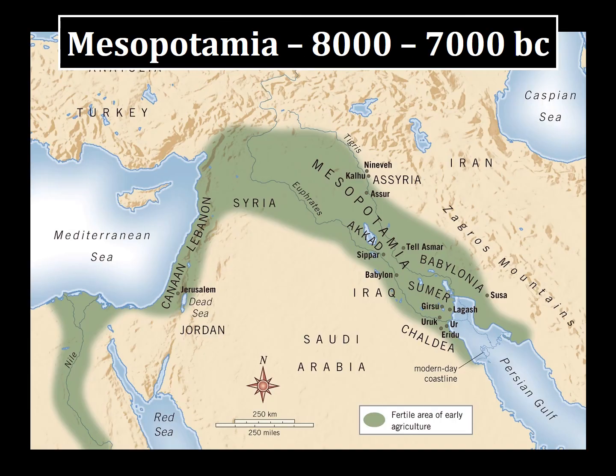Civilization, a capital C underlined civilization, really starts first in some of the easiest places for humans to get a foothold in the environment. And basically, we're talking about Mesopotamia, and I'm sure that you've heard that word before, but we're talking about areas like modern-day Iraq, the Mediterranean coast, and then down into the Nile River Valley.